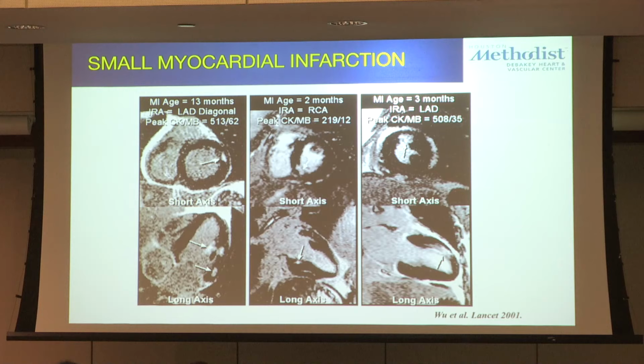This is an example of somebody who had a peak CKMB of only 12, and you can see the area of hyperenhancement corresponding to the RCA territory, which was found to be the infarct-related artery by cath.